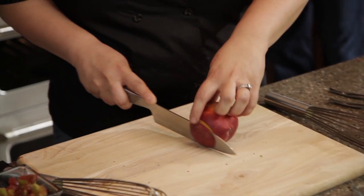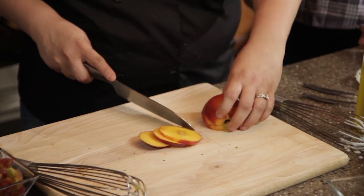I'm gonna slice up these peaches. We don't wanna slice these too thick. You keep the skin on? Skin on. Not too thick, not too thin. And the idea is you're creating a little bit of a golden caramelized effect by searing them, right? Exactly. We're going to intensify the sugars in the fruit.